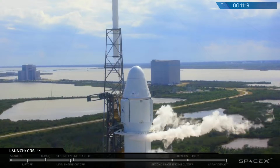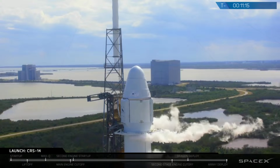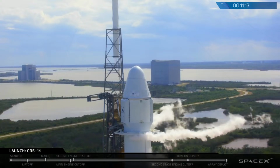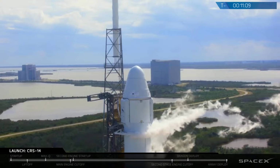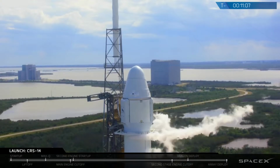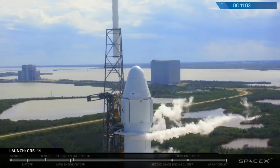As I mentioned previously, the first stage looks sootier, whereas Dragon, as you see it on your screen, looks brand new. That's because we refurbished the thermal protection system, or TPS, on the exterior to give it that nice white, brand spanking new look as you see it now.